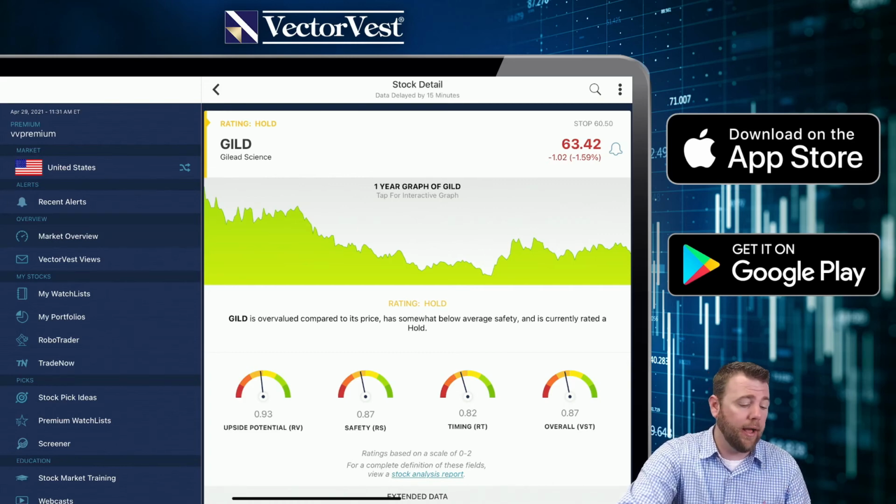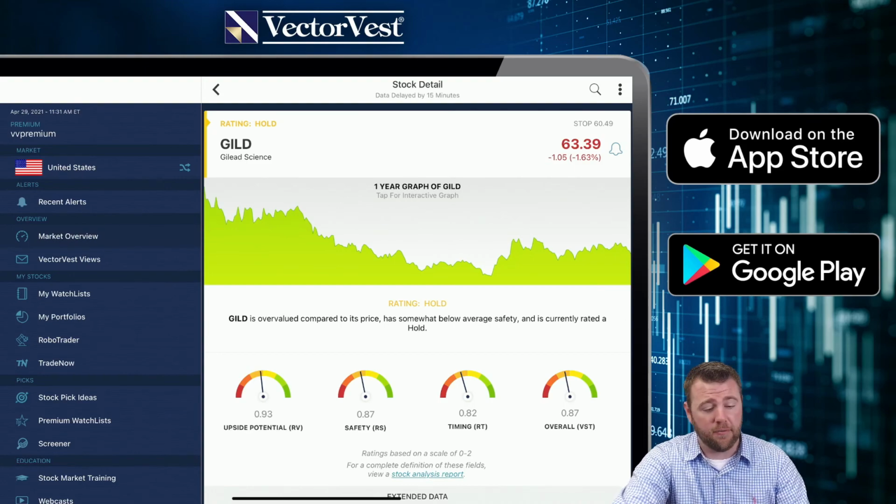So looking at Gilead, GILD, poor long-term potential. It does have a lot of risk associated with it. It's in a steady decline. Therefore, the stock is not favorable.